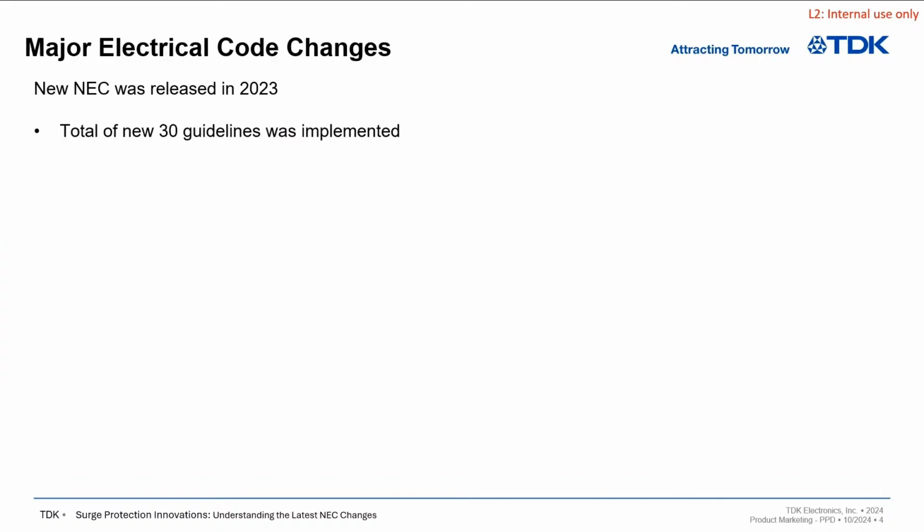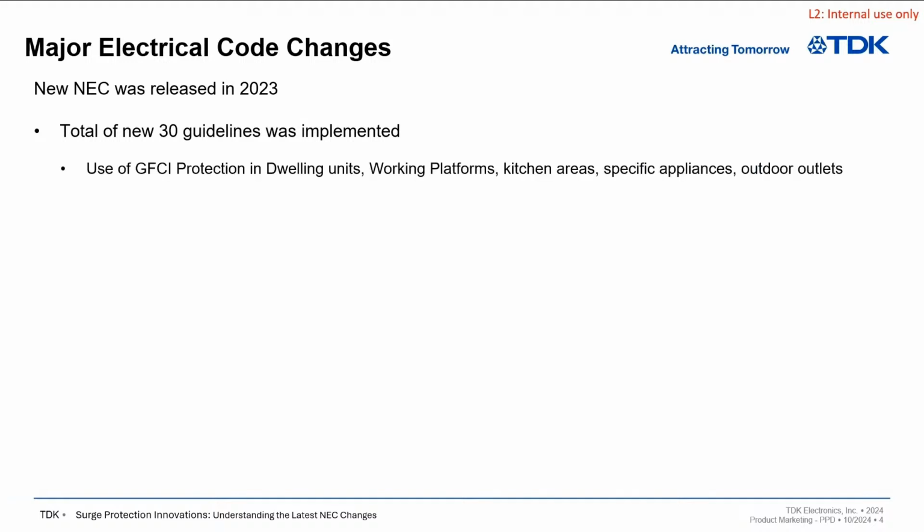Let us now understand some of the major electrical code changes. The new 2023 NEC took effect in July 2024. About 30 new guidelines were implemented. Some of them are the use of ground fault circuit interrupter, or GFCI, protection in dwelling units, working platforms, kitchen areas, specific appliances, and outdoor outlets.